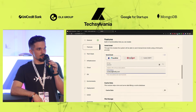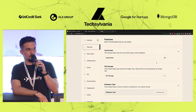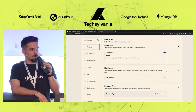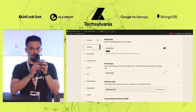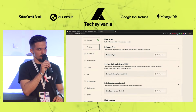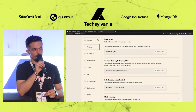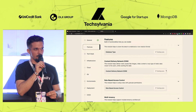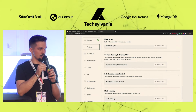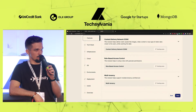We have the possibility to select whether we want to cache the data. Like we said, for our cinema app, we are going to use Redis for caching the data, so we want to enable that. We have file storage selected by default, so we can automatically upload files into our system. And we have some more functionalities here that are currently available for our alpha program. We can select the database type, which can be relational or non-relational, whether we want to use the CDN, whether we want to enable role-based access permissions, and multi-tenancy. After we are done with the pre-built functionalities, we can go to the next step.